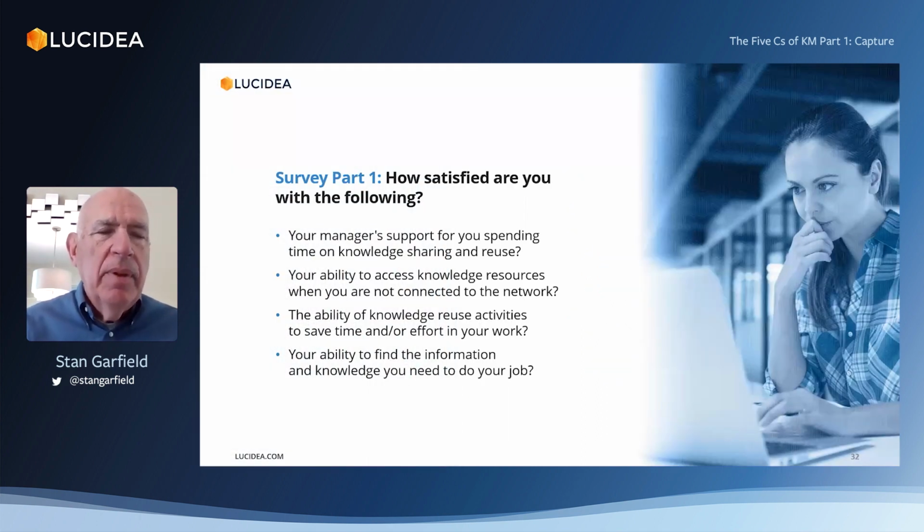So here's an example of an employee satisfaction survey that you could use on a regular basis to find out what your users think about what you're offering. The way that we implemented this at Hewlett Packard is that we had a large audience of people using our knowledge management program, and we couldn't survey all of them at once because that would be inefficient. But what we did is we did a randomly selected subset of the total population. Every month we surveyed a small number of that.